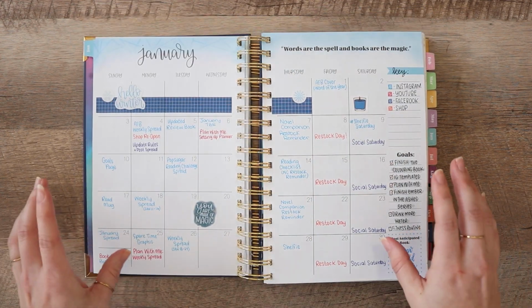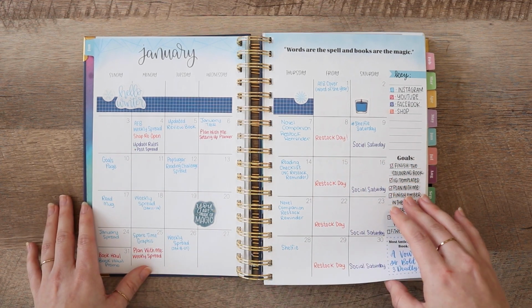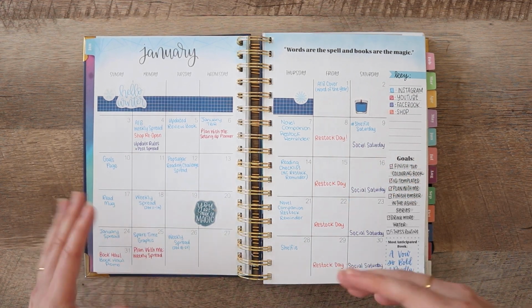The calendar pages I use for social media, just to keep track of what I'm posting on which social media, also restock days and stuff with my shop.